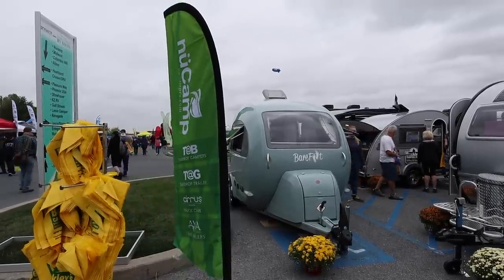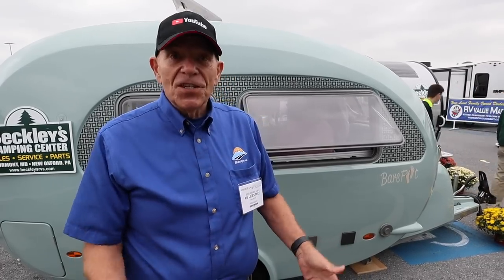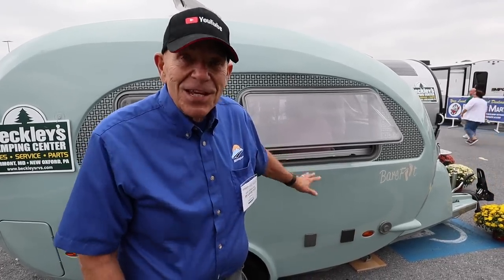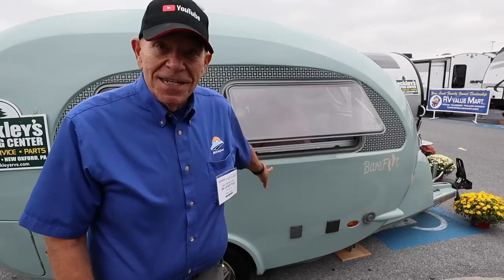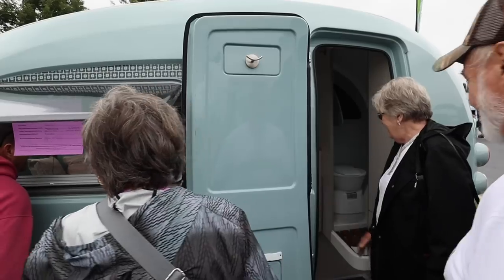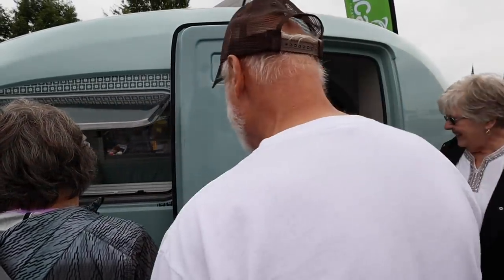So the European influence is showing itself in all sorts of RVs here at Hershey, even in teardrops. This is a model called the Barefoot that Newcamp brought in. Now, it's not for sale here in the U.S., but judging by the response it's getting at Hershey, you can bet it soon will be.